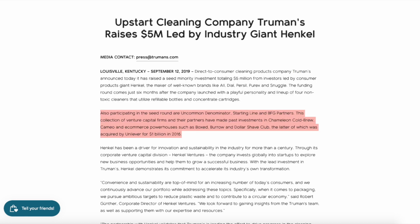Also participating in the round, you have Uncommon Denominator, Starting Line, and BFG Partners. This collection of venture capital firms and their partners have made past investments in Chameleon Cold Brew, Cameo, and e-commerce powerhouses such as Boxed, Burrow, and Dollar Shave Club, the latter of which was acquired by Unilever for $1 billion in 2016. And what do those brands have in common? They were all direct-to-consumer brands, sort of reinventing boring industries. Those same VCs are putting money into Truman's.